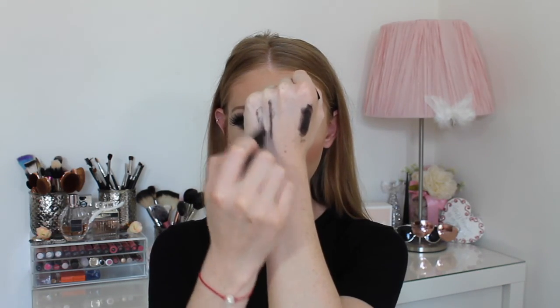So for some reason my camera decided to stop recording, but the black wasn't coming out very well, like it's really dry. If you can see on the back of my hand, if I go like that, it's not coming out very well. It's really patchy. My camera's gonna die. But I decided to go over the top with my Revlon Black Cherry lipstick, and it's come out so much better. And I actually really like how it looks with it as well, so yeah.